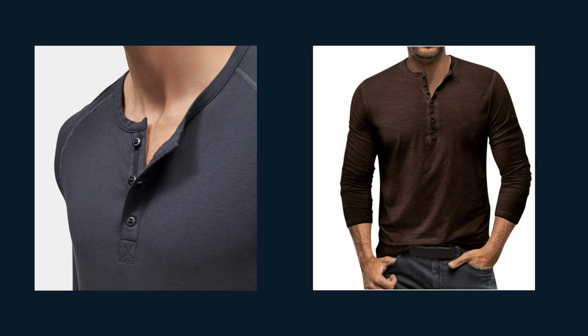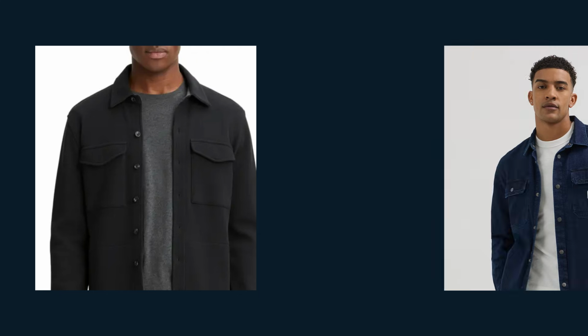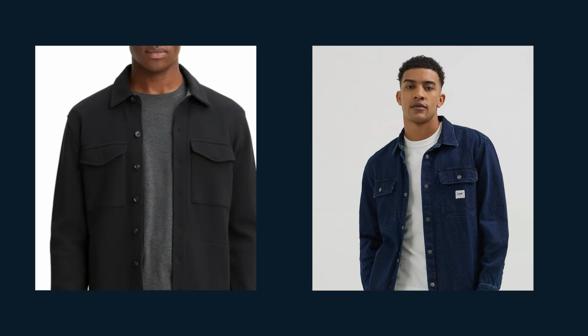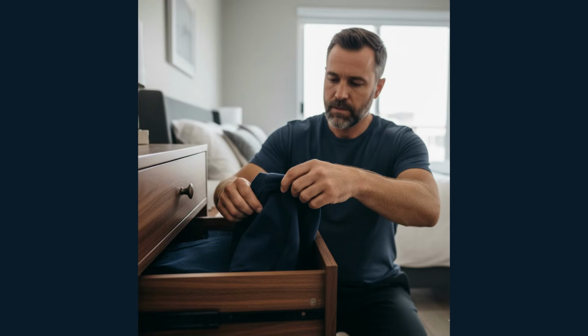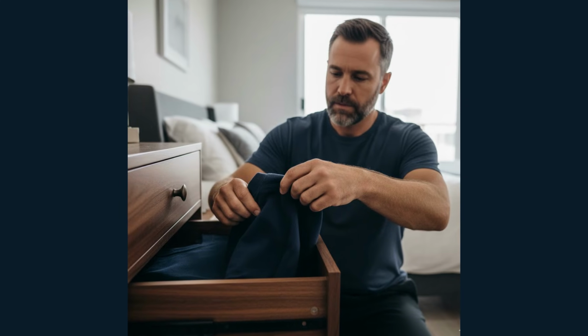That small vertical line adds structure. Mid-weight tees, no cling, no sag. Skim, don't squeeze. Overshirts and shackets add structure, create vertical lines, break up the midsection. If you want extra polish, ask a tailor to remove 1 to 2 inches at the waist, just enough to follow your shape, not enough to squeeze.